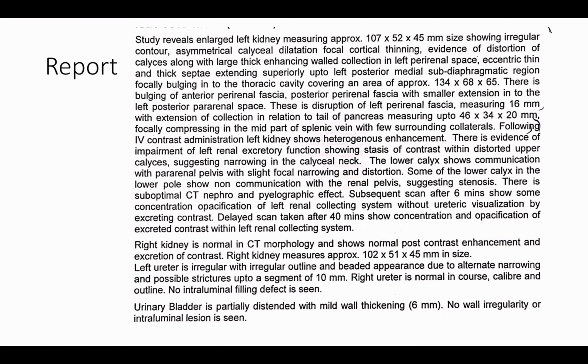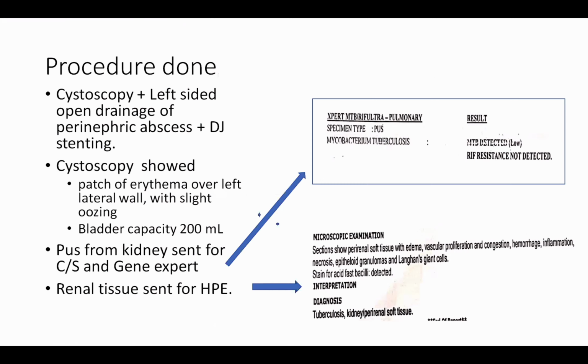So what was done finally? It's the case from... Yes, sir. Based on all these findings, she was already put on AKT, so it was continued, and we decided to plan her for exploration because of this distorted architecture and large perinephric collection. We had also taken a consent for nephrectomy intraoperatively. But once we opened up, we found large pockets of perirenal abscess.